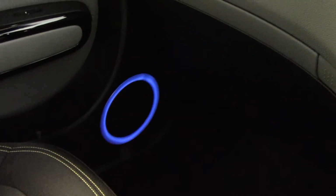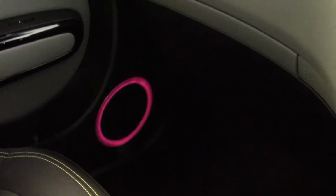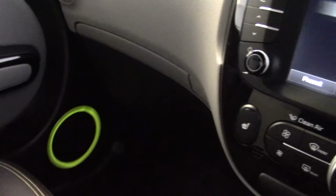If I show you down at the door speakers there, you can see how they are changing colour on the mood setting. And then if we pop it onto the music setting and turn the music up, it will just pulsate to the music.